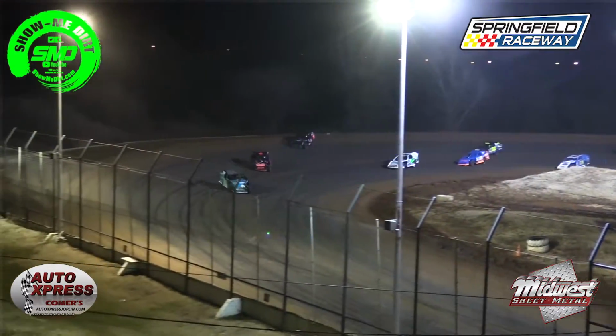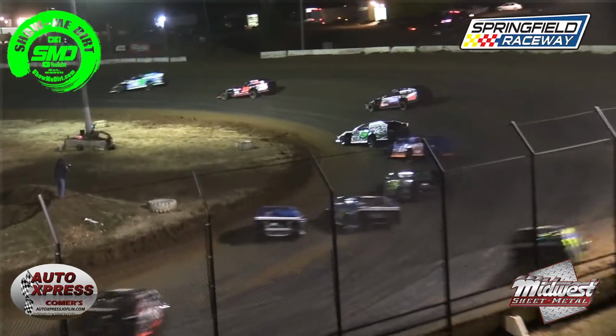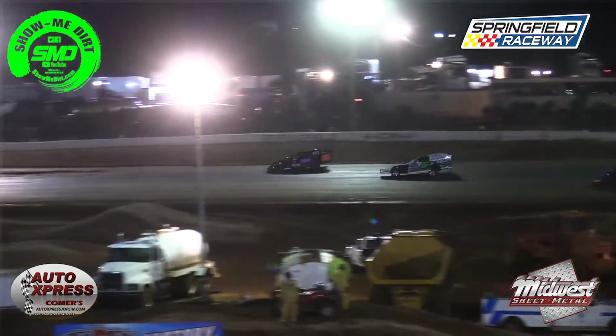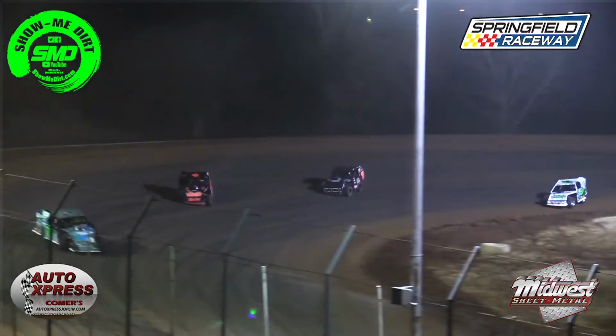Works down to the inside of turns three and four. And Reed's working his way up through the field. Matt Mullins powered number five. He's now in the fourth place spot, challenging down to the inside of Shane DeMay. So Robbie Reed starting to go after Shane DeMay in this one.